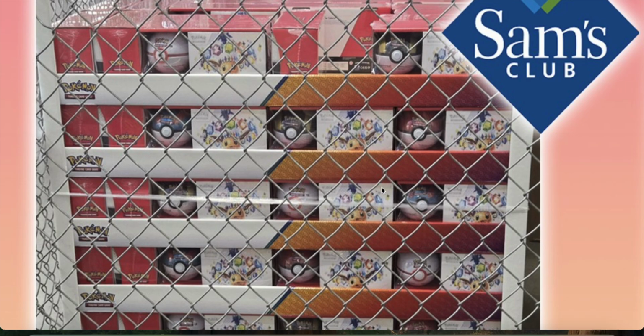Anyway, this is the information we have right now. I'm not sure exactly how much they will cost. I do think that the previous bundles from Costco were like $60, so maybe somewhere in that range as well. However, the Pokeball tins do only come with 3 packs as opposed to 6 packs in the bundle, so maybe we're only looking at like $49.99 instead. We don't know.